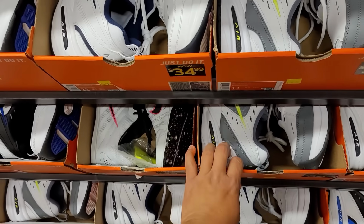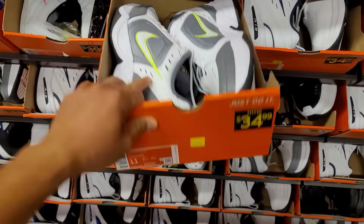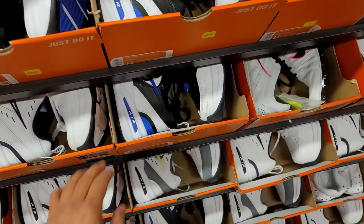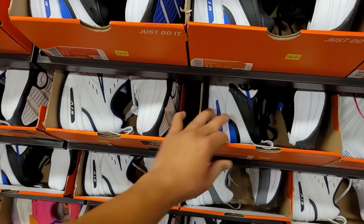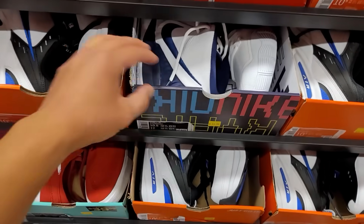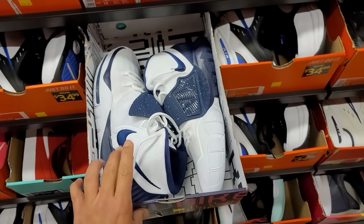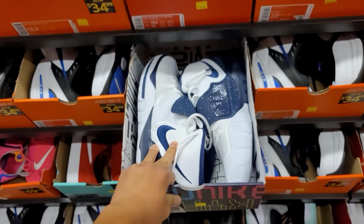Moving on to the 11s already, we have a lot of resellers just kind of posted up. So yeah, man, $35 for these bad boys, hella cheap. Third colorway of the Monarchs already, $35 for those. Or did we already see those? I don't know. The rich OG colorway as well, $35. Kyrie 6s going for $60. If one of your kids plays basketball and you need basketball sneakers, man, this is the spot.